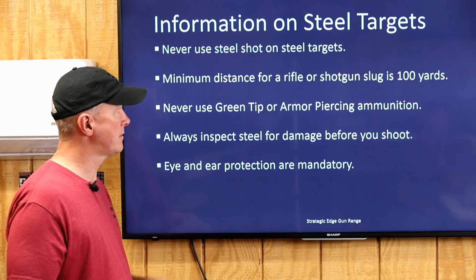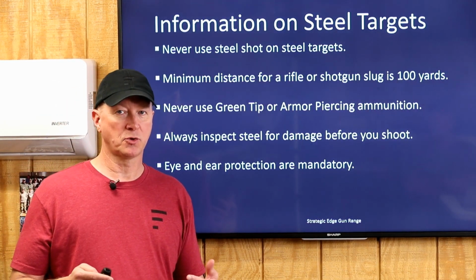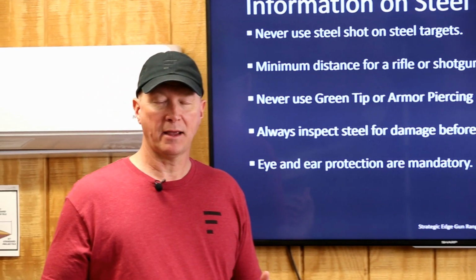Now let me tell you the easy way to stay out of trouble by breaking one of these rules. The easy way is to get a little magnet. Go to the store, get a tiny magnet, keep it in your range bag, and before you shoot any lot of ammunition or any different ammo, place that magnet to that bullet. If the magnet sticks to that bullet, it cannot be shot on steel. If it does not stick, then it's probably okay to shoot on our steel, provided it's not a hardened brass or copper lathe-turned projectile. Other than that, as long as the magnet doesn't stick, it's safe to shoot on steel.